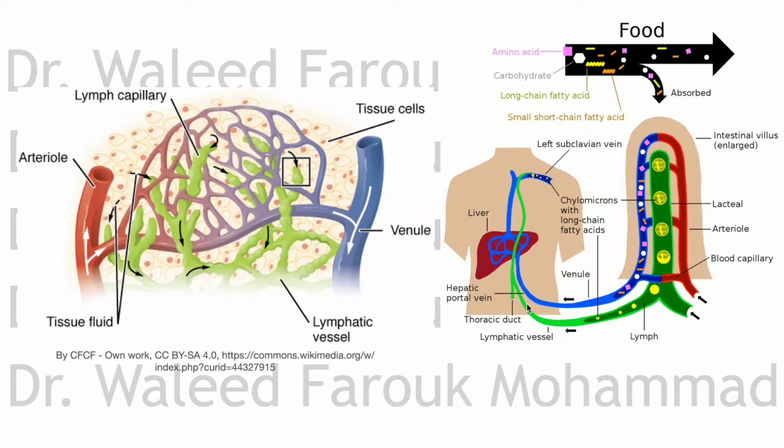There was a question before: what if you cut the thoracic duct after a fatty meal? Well, the answer is a milky fluid plus which type of lymphocytes? It's T lymphocytes, because T lymphocytes wander all over the body and B lymphocytes reside in the lymph nodes.